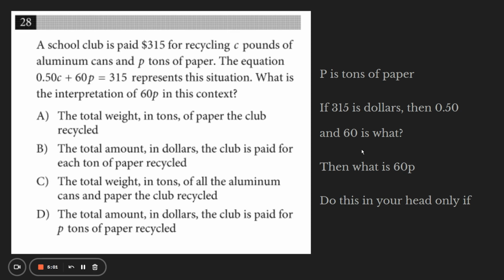So what is the interpretation of 60P in this context, right? We know tons of paper. We know what 50 and 60 actually equal.